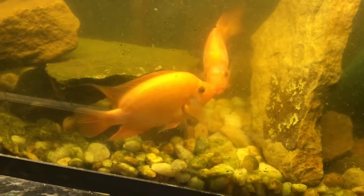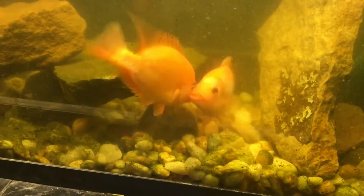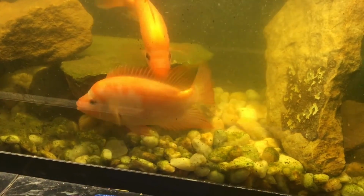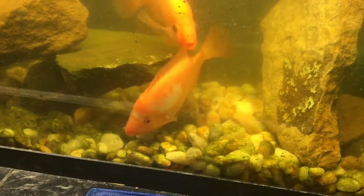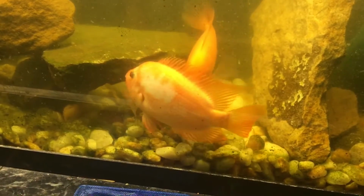This is my two red devils going at it. I have since separated them because they tried to kill each other. Now they're in the tank by themselves with no other fish because of their brutal, brutal mentality.